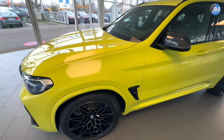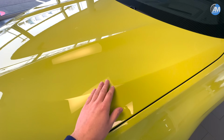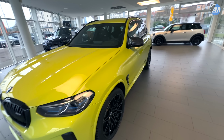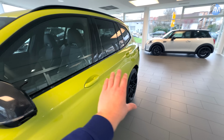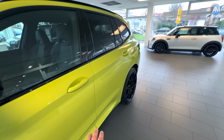So the color, of course, never comes across the same way on the camera as it does in real life, because it's a very bright and sporty yellow, also a very friendly yellow. On camera it looks a bit dirty sometimes, but in this case, probably what you see in the camera right here is pretty realistic to what the color looks like in real life.